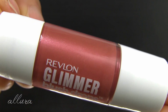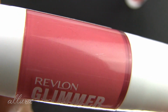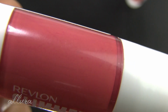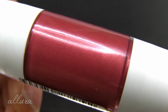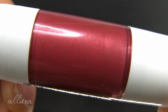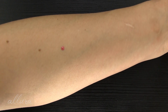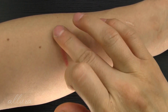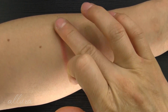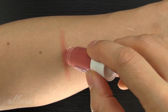So the first shade is Coralicious. Next is Pink It Over. And third is Field of Roses. I'm gonna dispense, I guess, 1 drop. They say... all right, let's go ahead with more than 1 drop for swatch purposes.